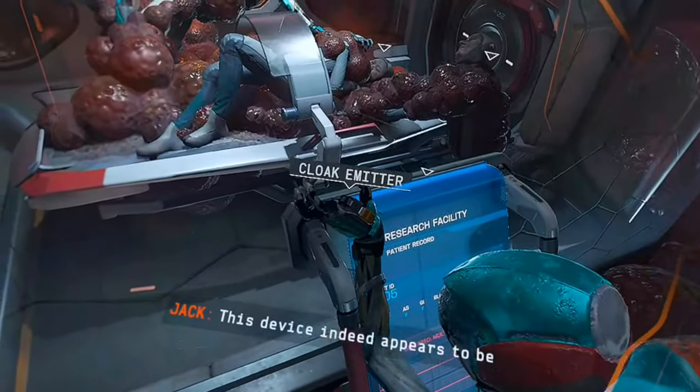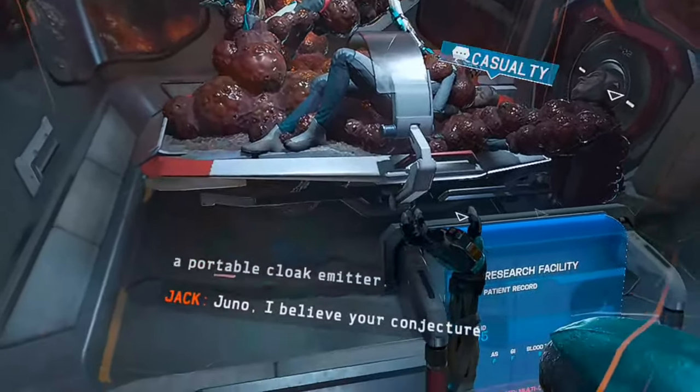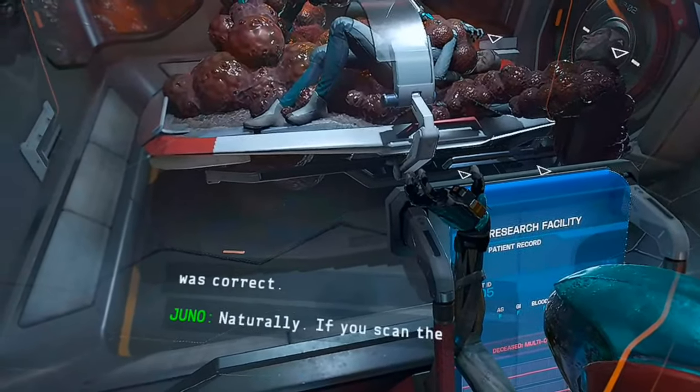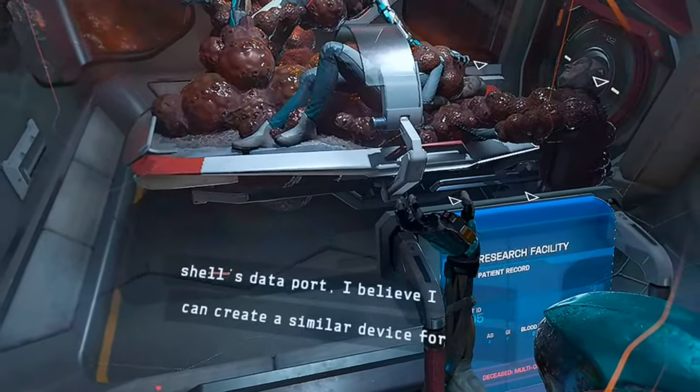This device indeed appears to be a portable cloak emitter. Juno, I believe your conjecture was correct. Naturally. If you scan the shell's data port, I believe I can create a similar device for you.